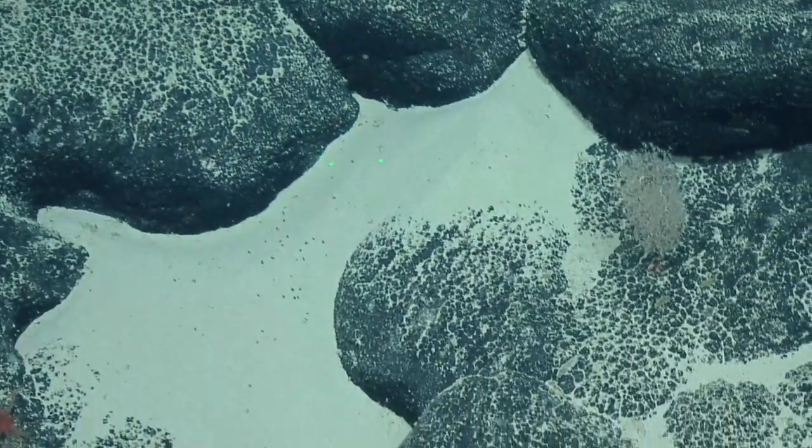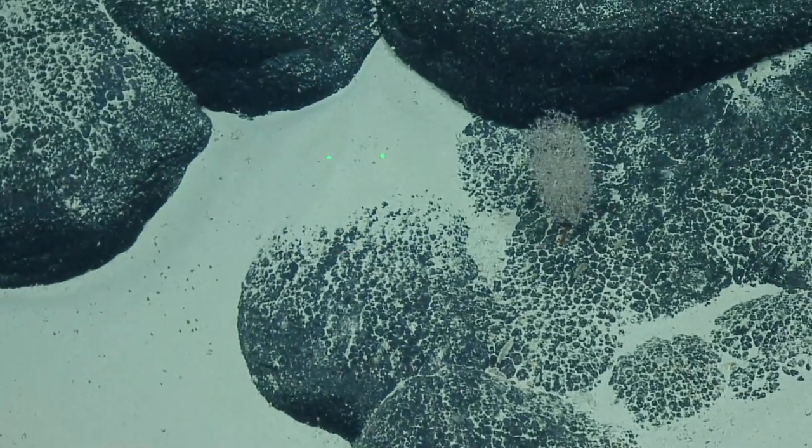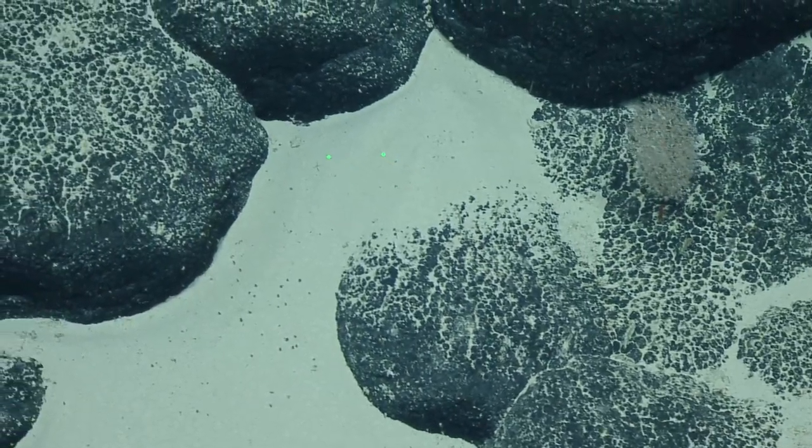Got an Anthemastus in the bottom left, and another one of these, what we generally refer to as a bottle brush form of Chrysogorgia.